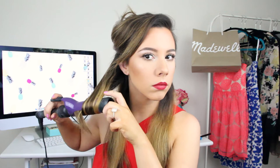It's really helpful if this is day two hair, but you know, I did it straight out of the shower, so I guess it doesn't matter. But now for the curling part. So what you're gonna wanna do is probably the opposite of what everyone has always told you to do as far as curling your hair. Instead of curling it away from your face, you're gonna curl it towards your face, and don't touch the curls once you've already curled them.